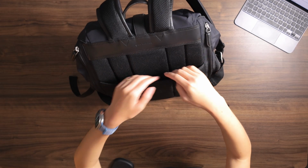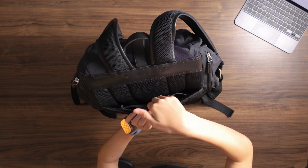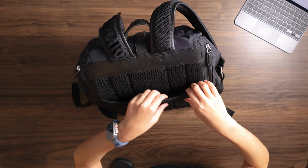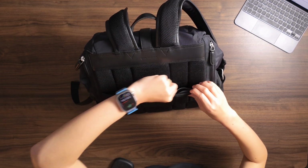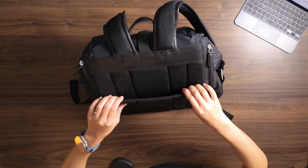Looking at the back panel, under the luggage pass-through, there is a hidden zippered pocket big enough to fit a passport or a wallet while you're in transit. It's really well hidden right underneath the luggage pass-through. You're gonna have to kind of do one of those things to get the zipper, but that just means that it's gonna be really secure under your back.